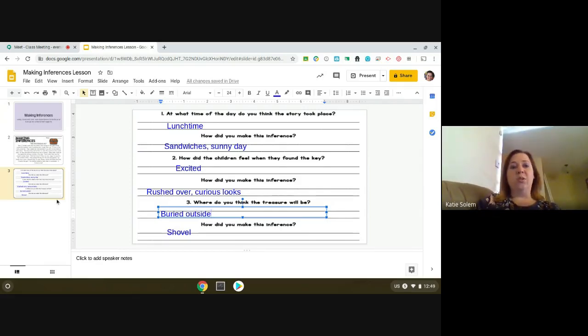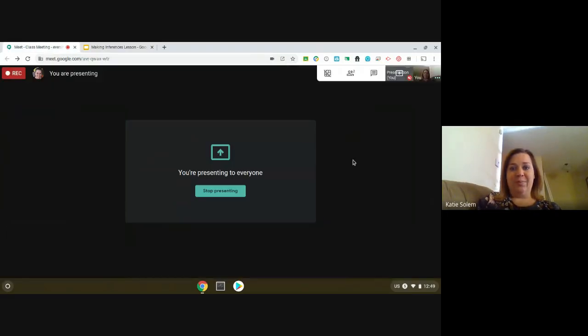So by using clues in the story and my own personal experiences, I was able to answer questions that weren't specifically stated in the story. What you're going to do is a Seesaw assignment in which you will be reading two passages and answering questions just like this. Have fun!